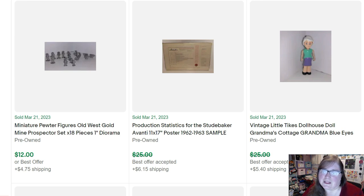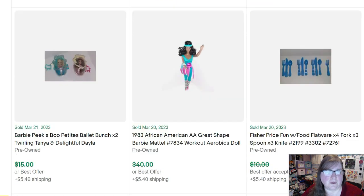I got a vintage Little Tikes dollhouse grandma, and she sold for $22.50. She came in a whole bunch of Little Tikes and Fisher Price and Play School dollhouse stuff that I got at an estate sale last summer. These two Barbies were in the fill-a-bag. These two little gals here, it's a Barbie thing, but they're tiny Peekaboo Petites, and they sold for $15 for the two.